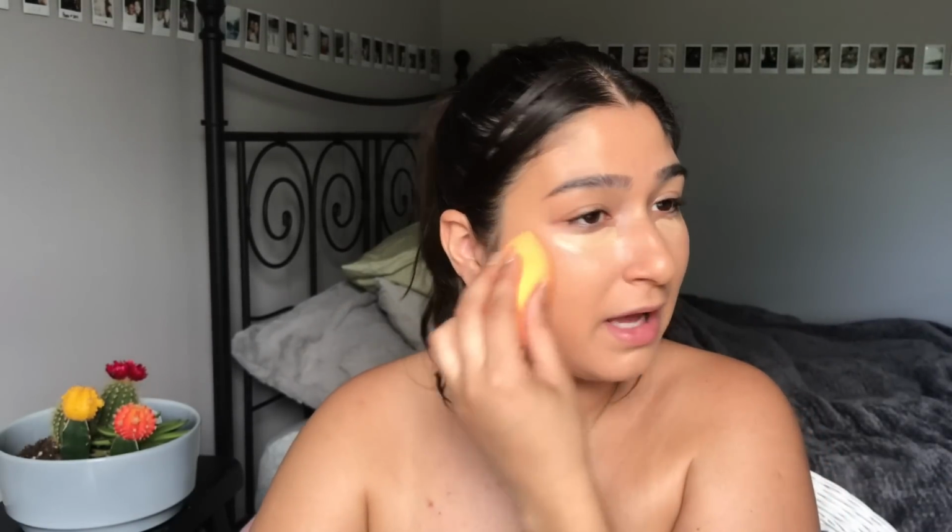Cool. Then I go in with my Real Techniques sponge. It's a mouthful. And then I pat my foundation in just to get any excess. This is brand new, it's my baby. I didn't want to use it, but my other one, I already threw it away. It was so messed up. I had it for months, which was horrible. That's probably why I was breaking out, to be honest. Anyways, I just pat, make sure that everything's locked in.